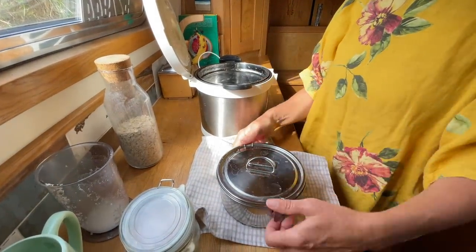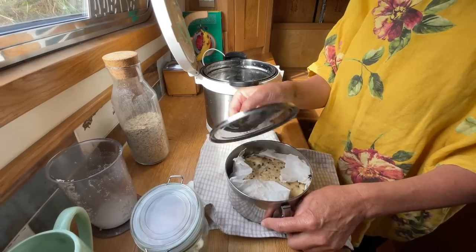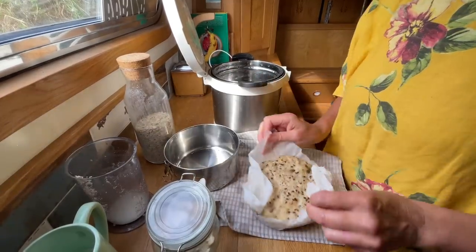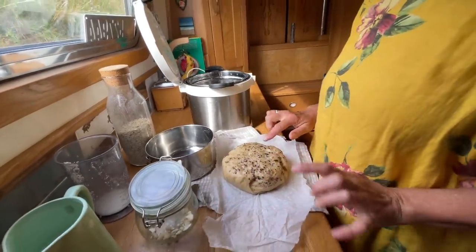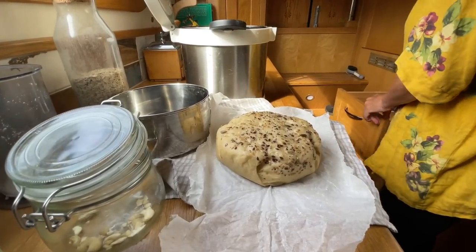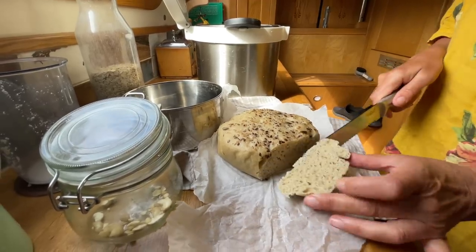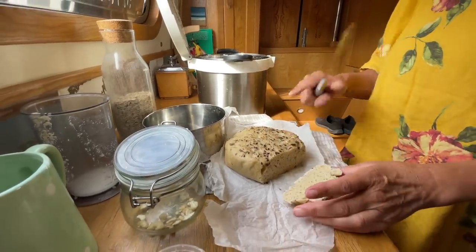This has been overnight. And all it's taken is about 10 minutes boiling before it went into the cooker. So here is the bread, which looks like a pudding. And the first time we did it, we thought, we can't eat that. But watch this. That. It's soft and light, isn't it? It's amazing bread. Lovely, lovely bread.